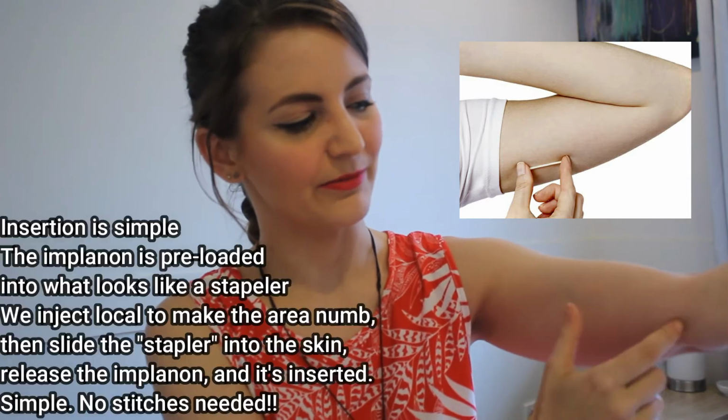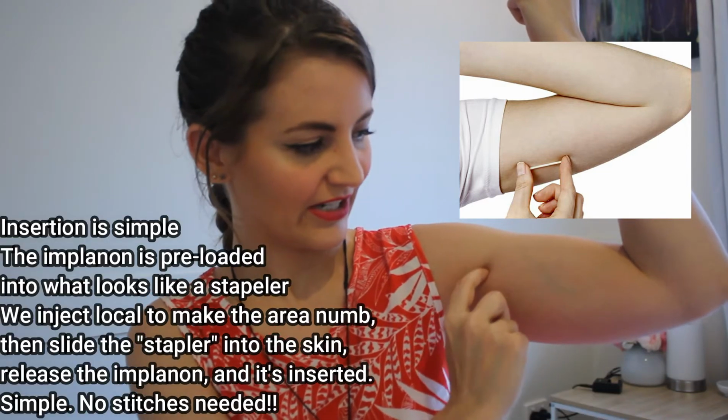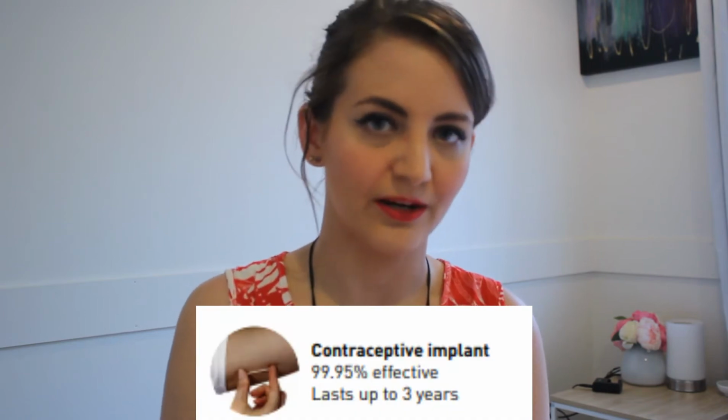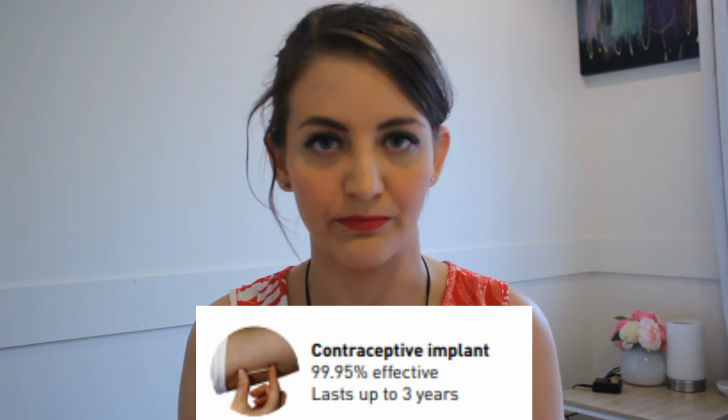The Implanon is a 4 centimeter very flexible rod impregnated with progesterone, which is inserted into the arm here. When we insert it, we measure 8 centimeters away from the bony part of the elbow, away from the bicep crease here, so it doesn't get lost. So it sits around here. Once inserted, the Implanon gives you a 99.95 to 97% effectiveness at preventing pregnancy and can stay in situ, or in the arm, for up to 3 years.